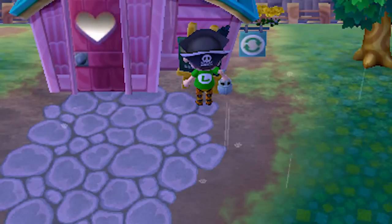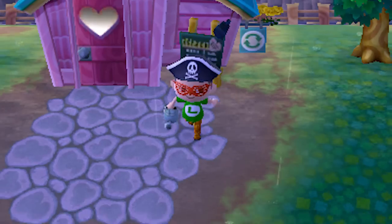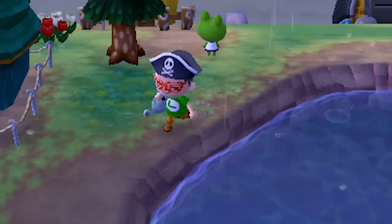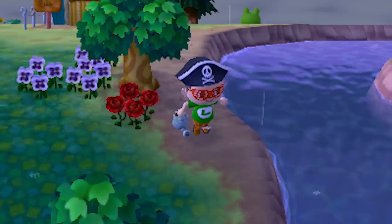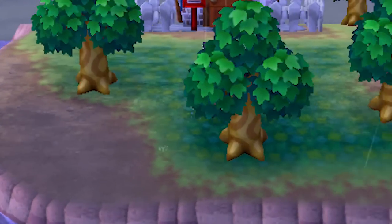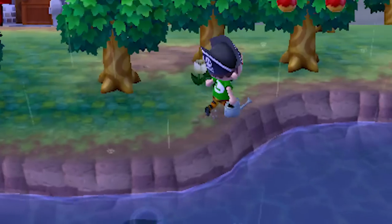Shirt. Wait, what? Shirt. Okay, I will sell you my shirts. I have a bunch of shirts. People give me shirts, and I hate it. I'm like, why are you giving me shirts? I can get my own shirts. You know what I'm saying? Nope, not on the stump yet.